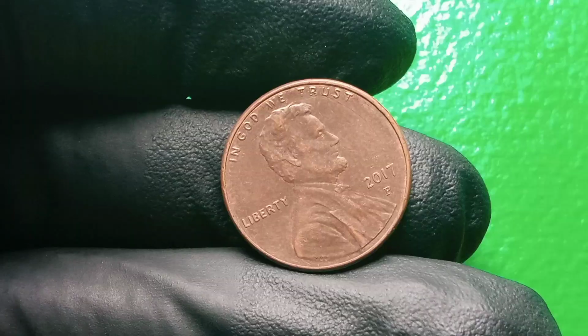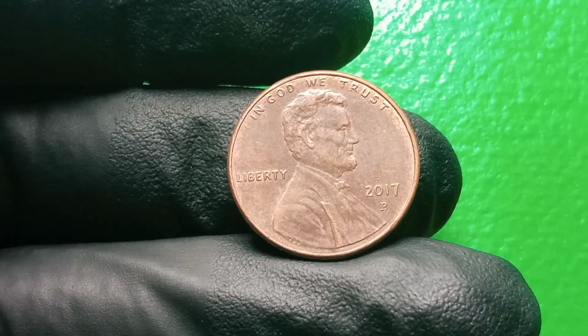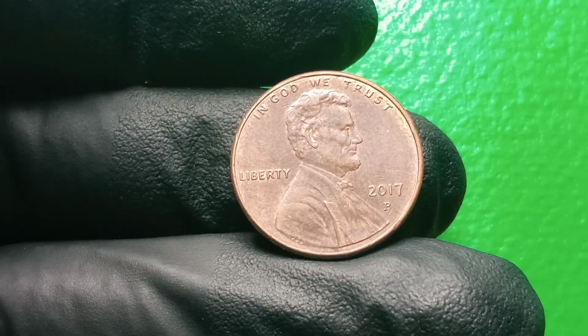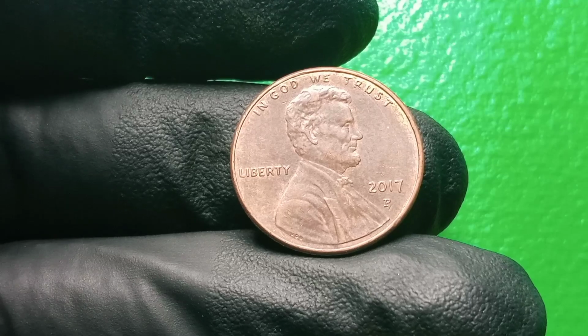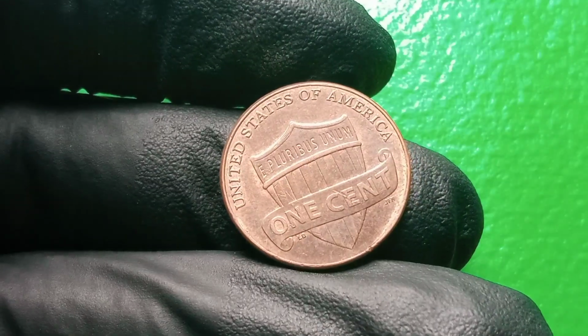And as we reflect on this phenomenon, it becomes clear that the 2017 P cent's $1.3 million value is not just about a piece of copper-plated zinc, but about the convergence of history, error, narrative, rarity, and human fascination with owning something no one else can.